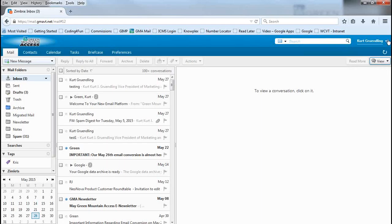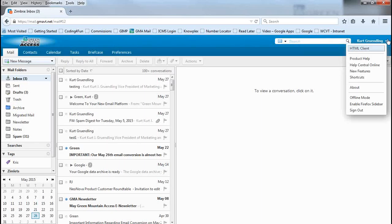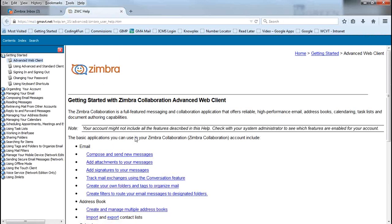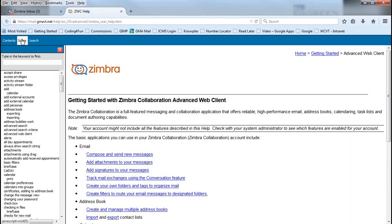Once again, you'll see another down arrow here. If we click on that, there's a bunch of different options, but this is where you would get to product help. This is your standard help. It's built right into the webmail interface, which is really fantastic, and there's some great information here. If you can't figure something out and don't mind searching through some help, there's a search feature and an index, and it's pretty comprehensive. So if you can't sleep or have some time on your hands and want to look at some features and functionality of Zimbra, this is one of the places to come.